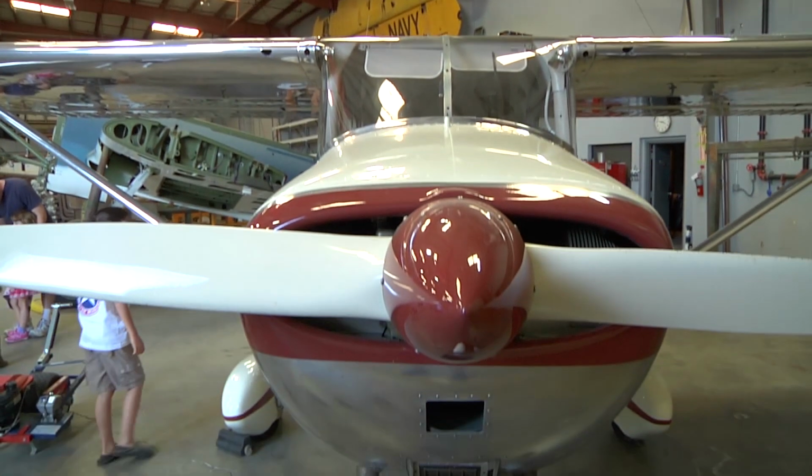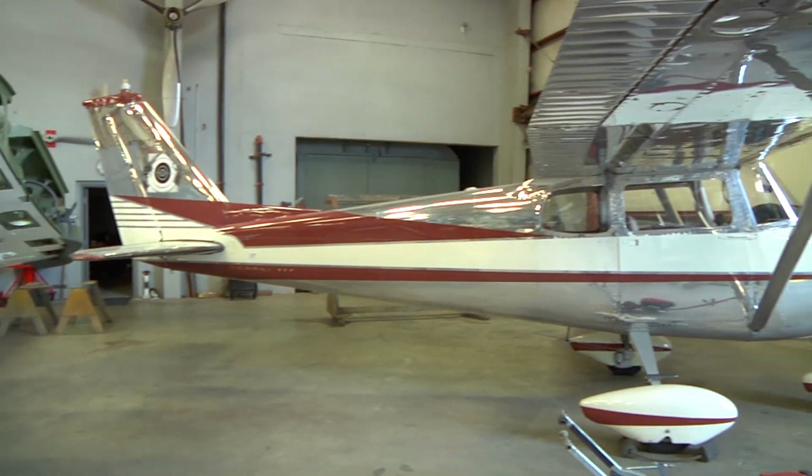Well, we have 3 libraries here. We have a technical order library, we have a microfilm library, and a regular library. So when we build the aircraft, we have to pull the blueprints up that were drawn from the factory. Okay. So in turn, we know exactly what the aircraft was made of.